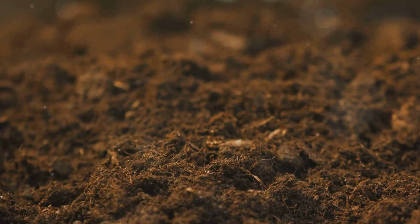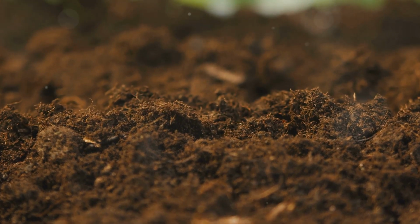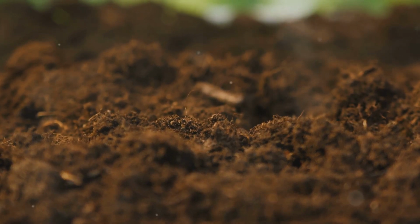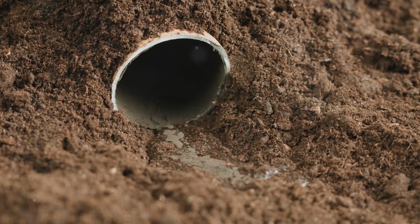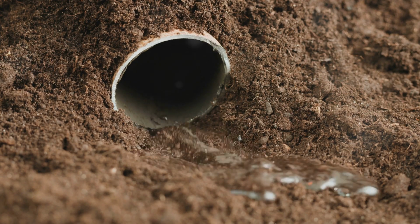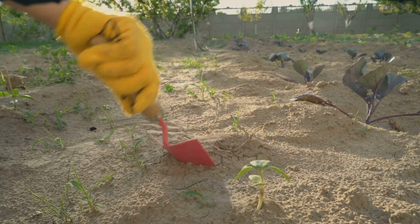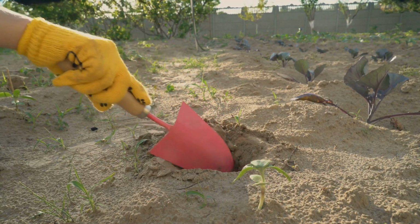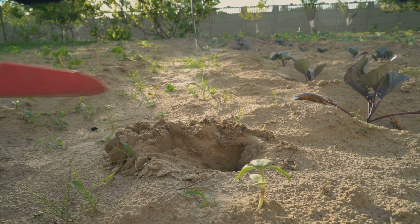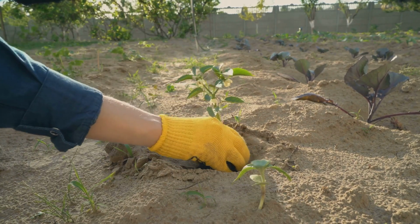However, sandy soil doesn't hold nutrients well. The large spaces between particles mean that essential nutrients can easily be washed away. Nutrients are washed away easily when you water. This leaching effect can leave plants starved of the vital elements they need to thrive. This means you need to fertilize sandy soil more often. Regular applications of organic matter or commercial fertilizers can help replenish lost nutrients, ensuring your plants stay healthy and productive.